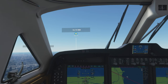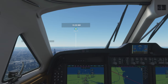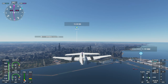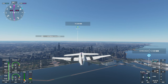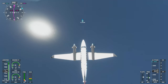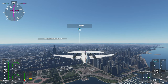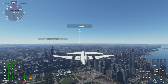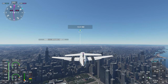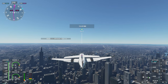KH441, Chicago approach. Okay, I don't see the airport, so let's nose down. Cleared through Bravo airspace. Wow, that's a beautiful view. Water so far. Try to do this and maintain safety and everything at the same time. That's amazing. It's iconic Chicago buildings.